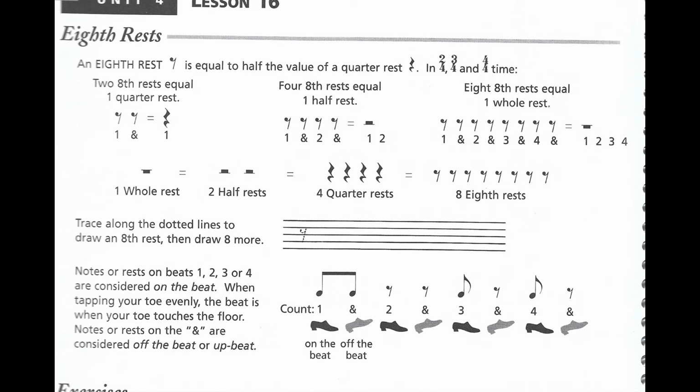So notes or rests on beats 1, 2, 3, or 4 are considered on the beat. When you're tapping your toe evenly, the beat is when your toe touches the floor. Notes or rests on the and are considered off the beat, or, like I said before, the upbeat. So think about that the next time you're tapping your foot listening to one of your favorite songs.